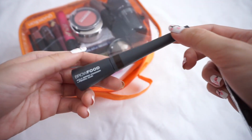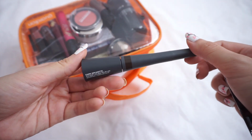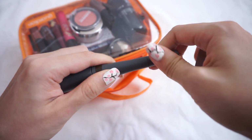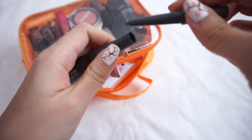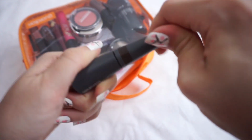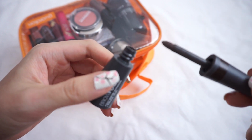But just in case it isn't enough, I have this Browfood Aqua Brow Powder Pencil Duo. So there is a pencil at the top over here, and it has a retractable tip. And then this part over here is the brow powder, which you use to fill in your brows.